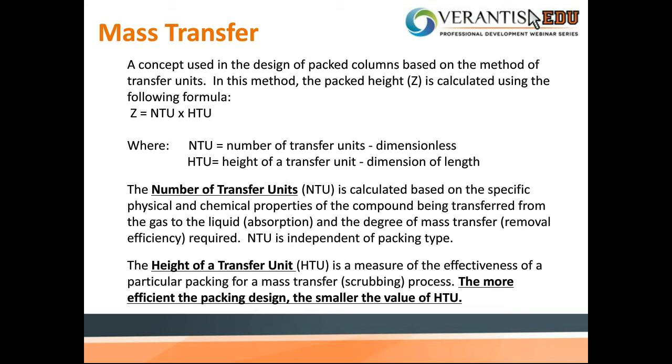But we do need to look at this basic equation, which is used to determine packing depth for a given application. And that's Z equals NTU times HTU. This is known as the transfer unit method, where the required packing depth Z equals number of transfer units, which is NTU, times the height of a transfer unit, which is HTU.